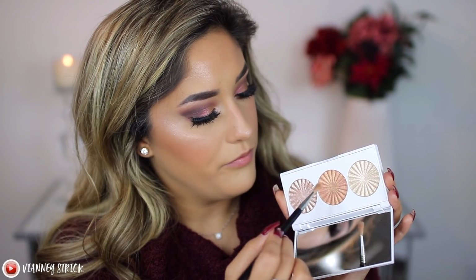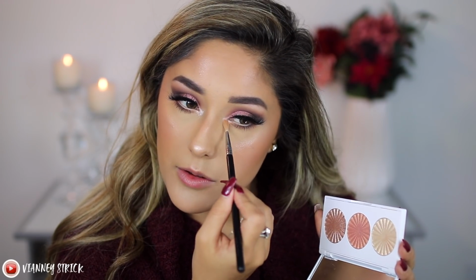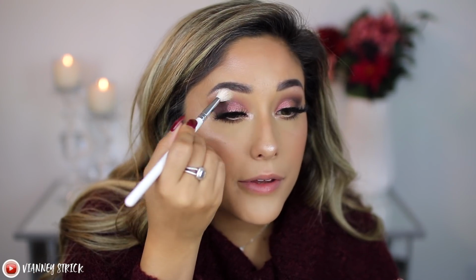I'm just going to use Blissful, which is this one right here, and with a small brush, I'm gonna intensify my inner corner highlight. I'm gonna mix it with this one, just to give it more of a pop. Who doesn't love, look at that, oh my God. You have to be careful with these. And I'm literally just, okay, I need to relax. This always happens. Okay, let's blend that out a little bit.